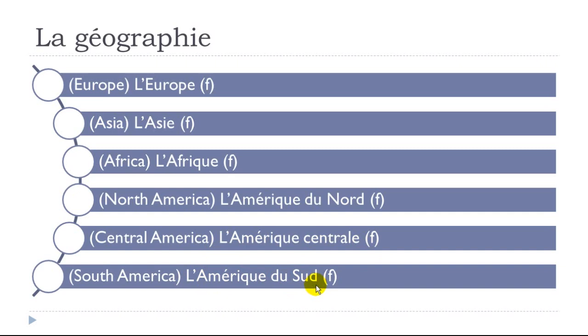L'Amérique du Sud. Here you should pronounce the D. Sud, okay? L'Amérique du Sud. Alright? So one more time. L'Europe, l'Asie, l'Afrique, l'Amérique du Nord, l'Amérique centrale, l'Amérique du Sud.